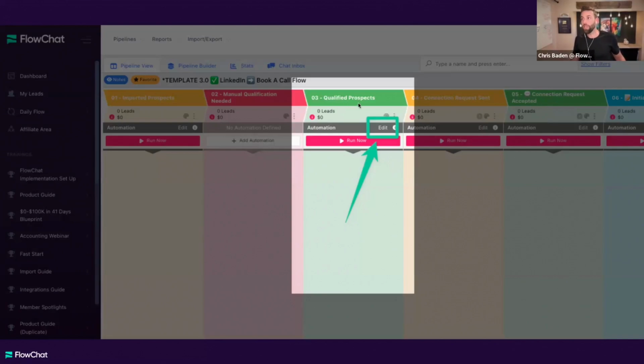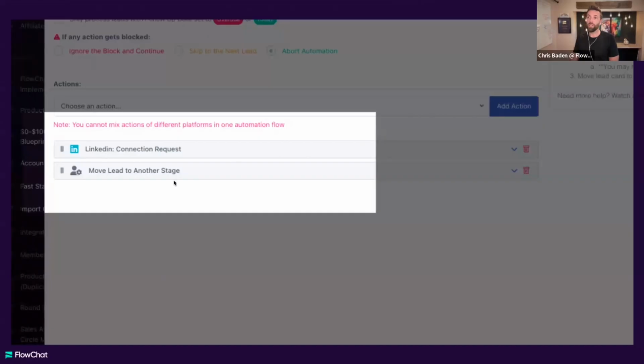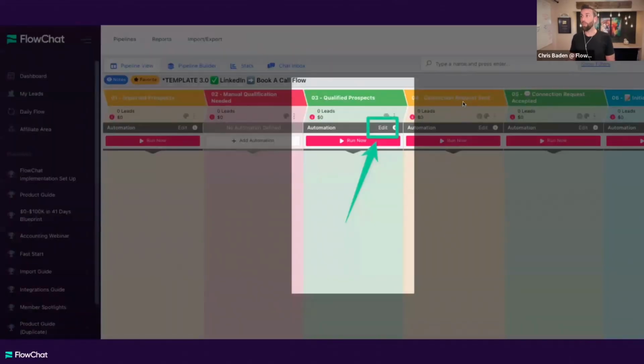And so once they get to the stage, qualified prospects, and we hit edit right here, we get to see the next action, the next automation. We're just sending connection requests. So in the event that we're not connected with them yet, we can run this automation. In the event that we're already connected with them, we can move them along to the next stage in the pipeline. I'm sorry, the fifth one, the green one, accepted. They're already further in the pipeline, so we could just put them there. And then we can start sending them messages to engage, nurture, and build the relationship.